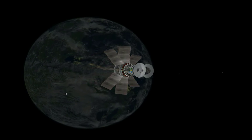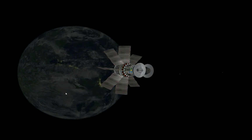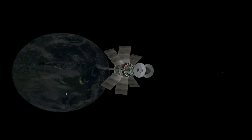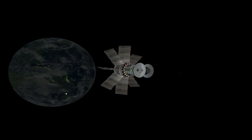Beautiful picture as our emergency supplies ship is leaving Kerbin. I mean, we're not leaving the sphere of influence yet, we just left Kerbin, but it will take some time until we exit the Kerbin sphere of influence.